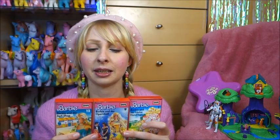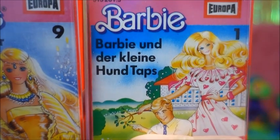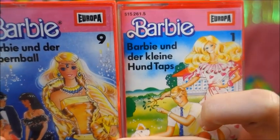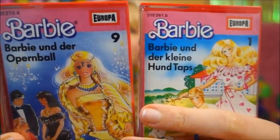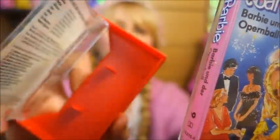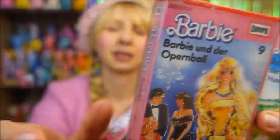Although I'm not collecting Barbies directly, I'm more collecting Barbie-adjacent stuff, some of it. I grew up with Barbie totally, but I'm not really collecting it. I didn't know these when I was little, but they're all from 1987, so one year before I was born. It's the first, episode 9 and 12. Sadly, this one's missing.